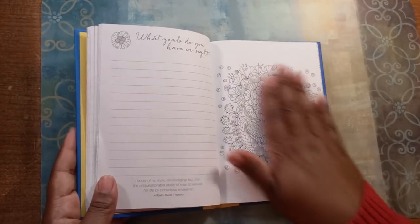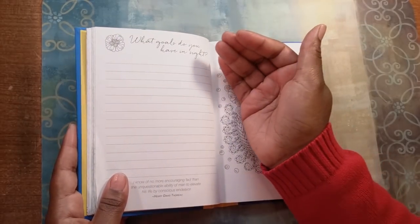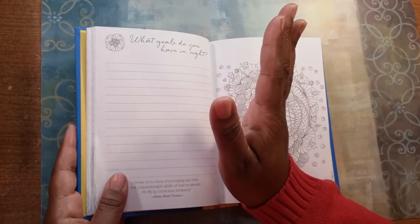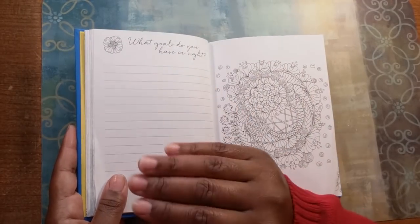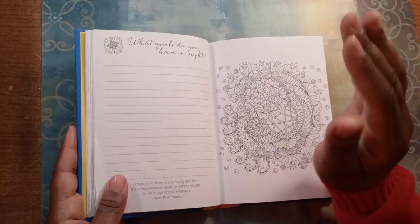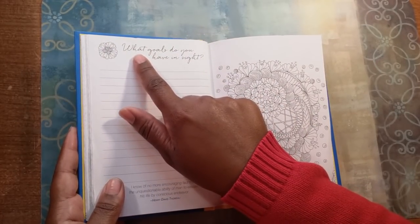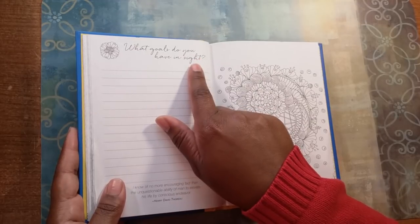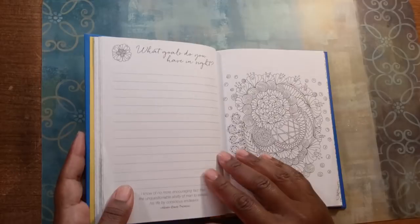Also, you can color on this side, and then at the top, it'll guide you. Because if it's hot on this desert island, no, my desert island is not going to be hot. It's going to be perfect weather, so I don't have to worry about that. But if you just don't want to think, it has little sayings up here. What goals do you have in sight? So I can write all that down right here in this journal.